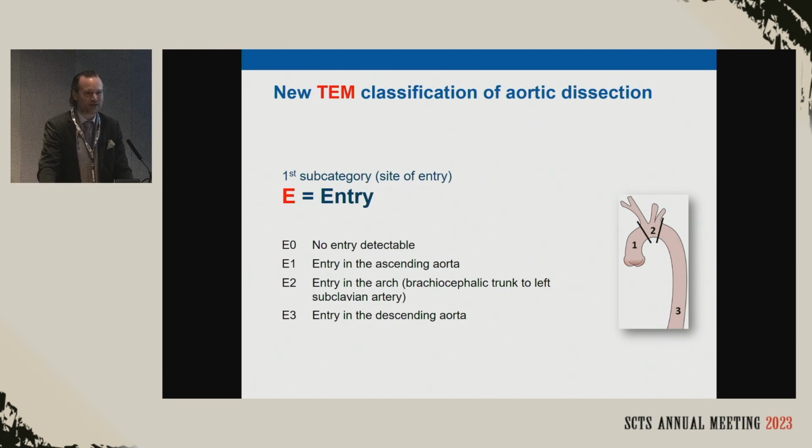If you develop a new classification, always stop by 3. Everything beyond 3 is too complex. It has to be between 0 and 3. Then it works. So E0, no entry tear detectable. It doesn't mean it's not there. It just means it's not detectable at the time being.